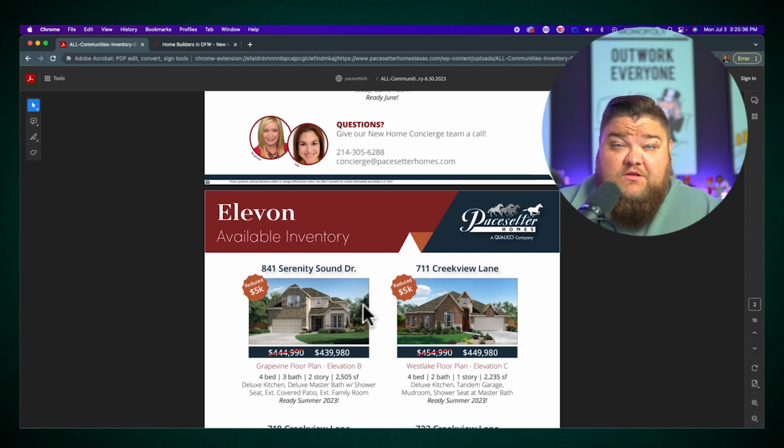Elevon is their newest community. In Elevon, it's going to be a massive community. There's going to be lots of good things going on in there: pools, community dog parks, walking trails, eventually an elementary school. Really excited about what's going on there.